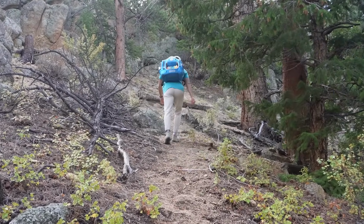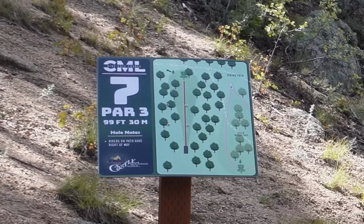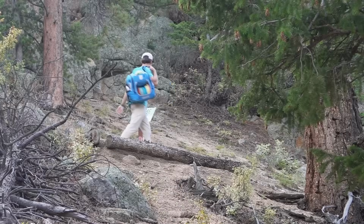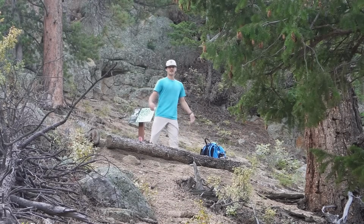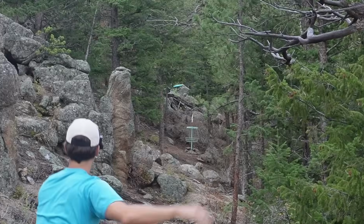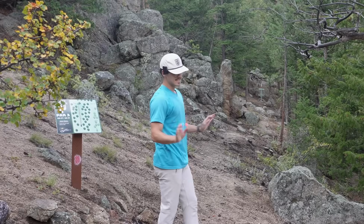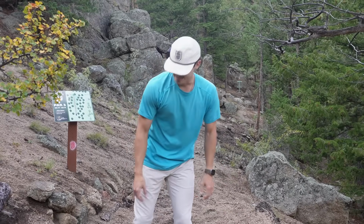It's literally so steep. This is crazy. Hole 7. Wow, 99 feet, kind of just right in front of you. If I was gonna ace one, it'd be this hole. Off the tree. Okay, easy birdie. Is it though? Now let's try to ace it.